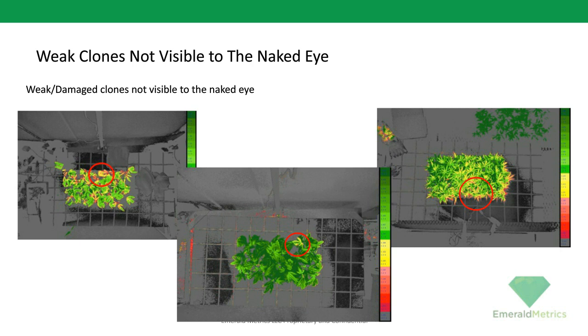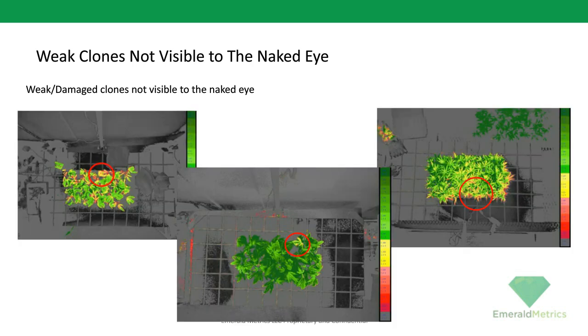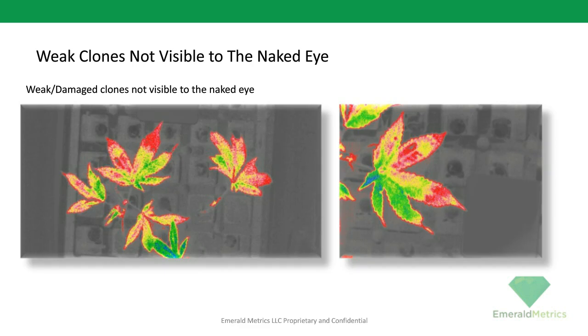The image that you're looking at right here, all of these clones look 100% healthy. What we actually found through the imaging was that they had root rot. They actually had root rot in the tray itself.